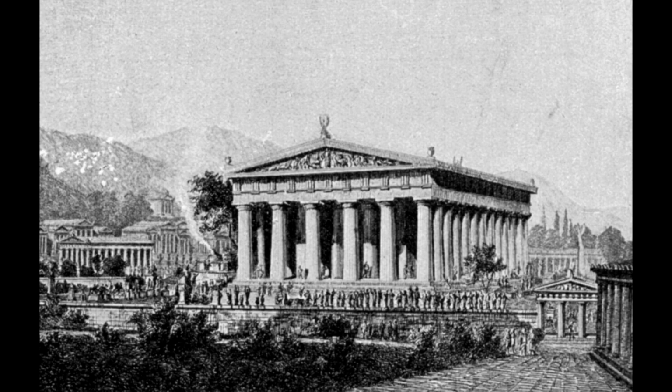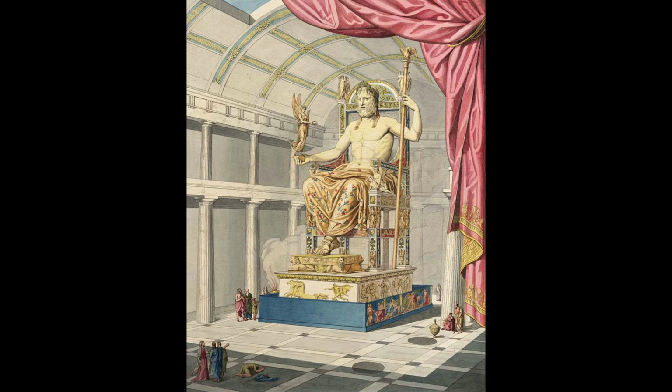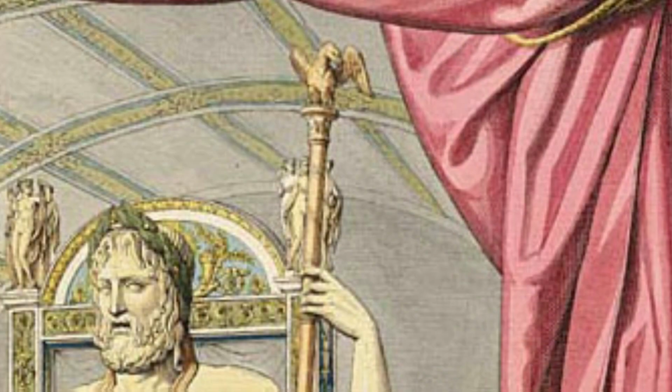The statue of Zeus was situated at the Temple of Zeus in Olympia, an ancient city on the Peloponnese Peninsula in western Greece. The statue depicted Zeus, king of the Greek gods, sitting on his Olympic throne. In his right hand, he holds a statue of Nike, goddess of victory. In the left, he holds a golden scepter with an eagle on the top.